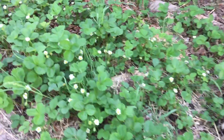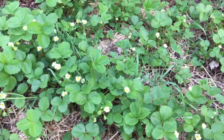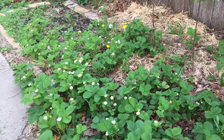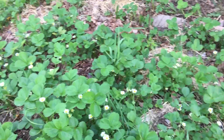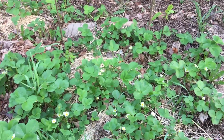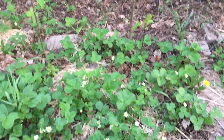There's our wild strawberries. Actually, these are alpines, and they're made for northern climates. And these things, we're letting them take over the second bed. The garden was way too big for as many hours as both hubby and I work. It was just too hard to handle last year.